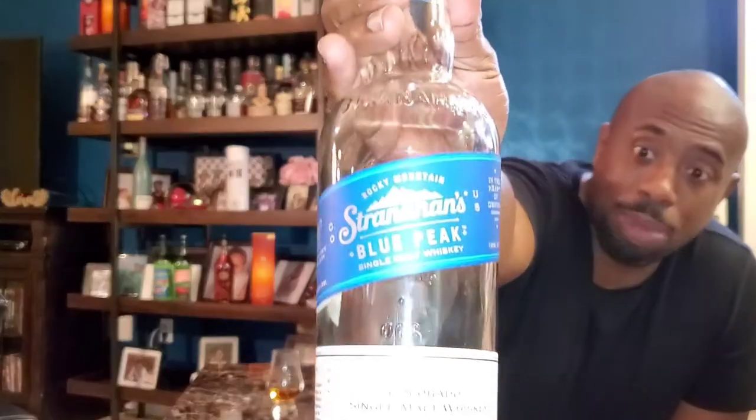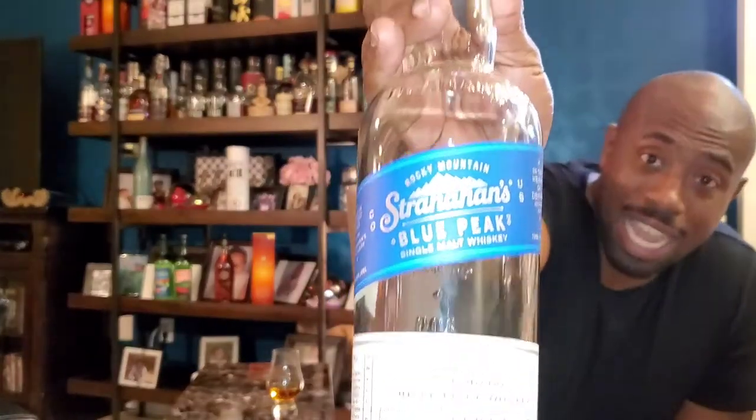You're not going to see that in many restaurants or bars, kind of under the radar. So that's why I'm bringing it to light as much as possible and trying to experience this particular dram with you. So anyway, here's the bottle right here, Stranahan's Blue Peak. Yes, sir. It's in the building.